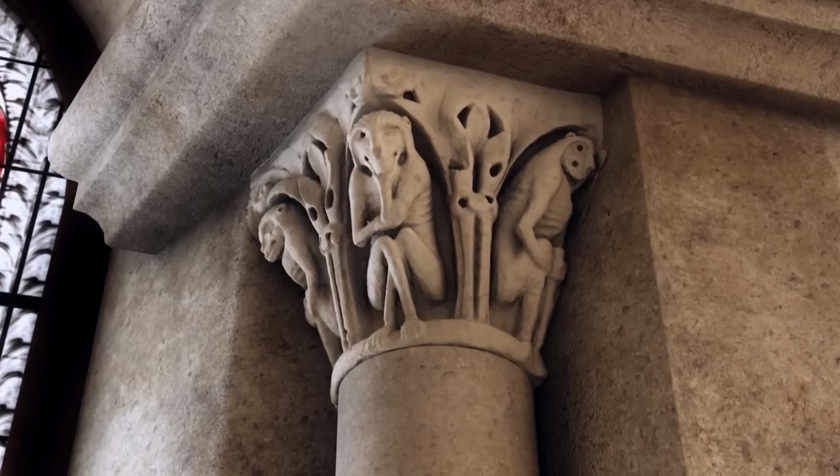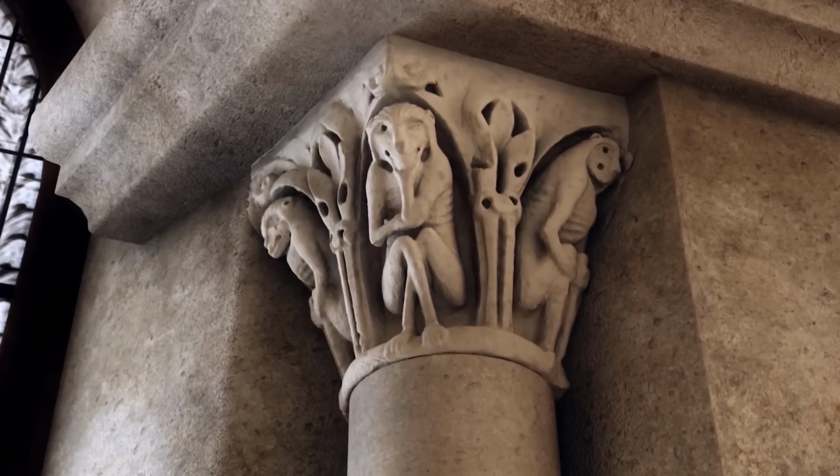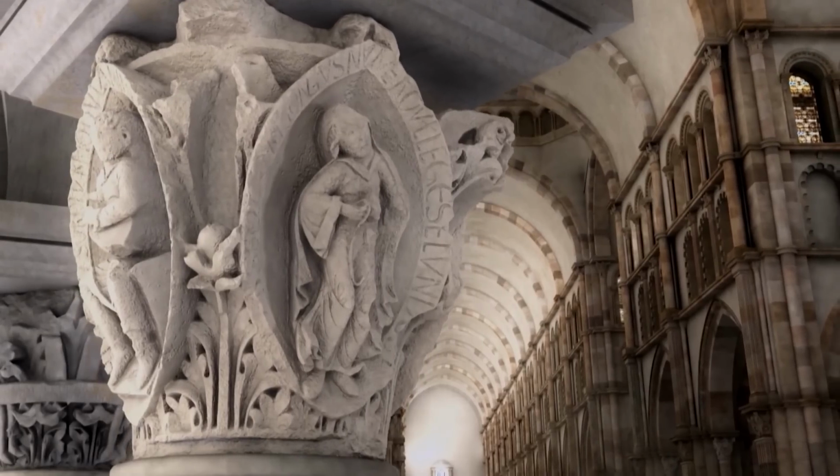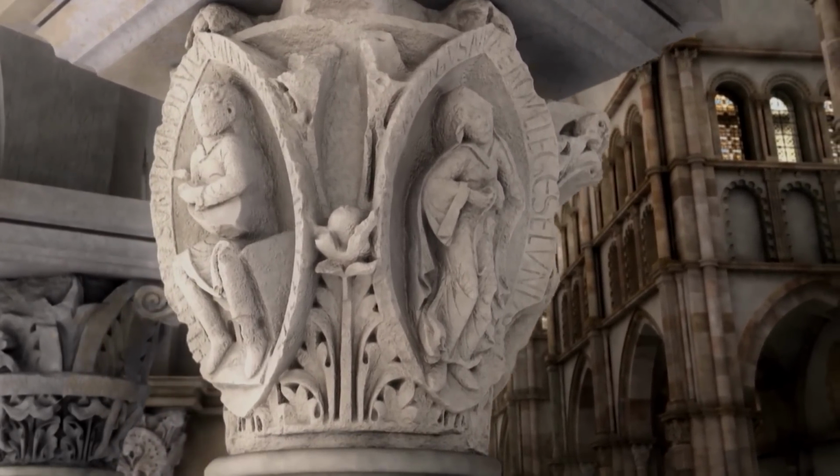There were more than 1,200 capitals inside, which entails a gigantic number of high-quality decorations. These were large capitals, 80 centimeters wide by 80 centimeters high. It was a colossal building, the scale of which was quite remarkable.